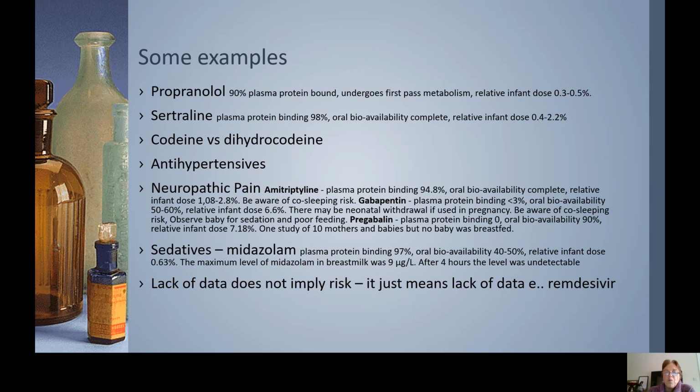Sertraline is probably the most widely used drug for anxiety and depression. We have a lot of experience, many thousands of mums every year taking it and continuing to breastfeed. Plasma protein binding is high, and although the oral bioavailability is complete, the relative infant dose is at most 2.2%. You can have wide variations depending on whether the research is done when the drug is at a steady state. So that's why you should always quote the variations.